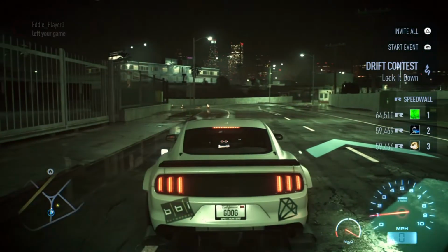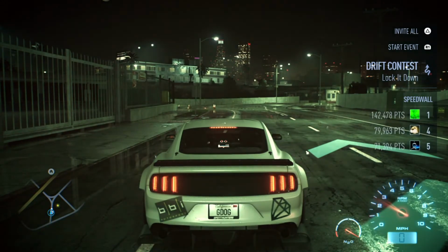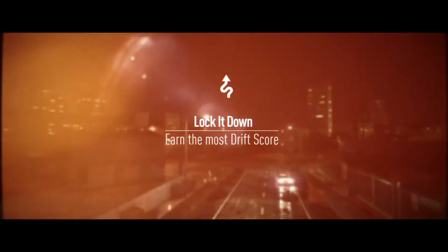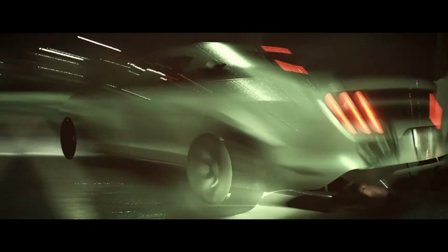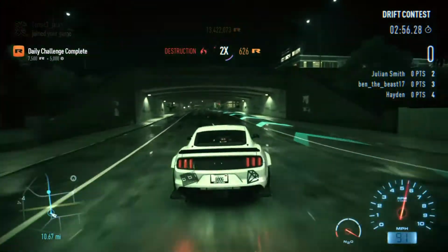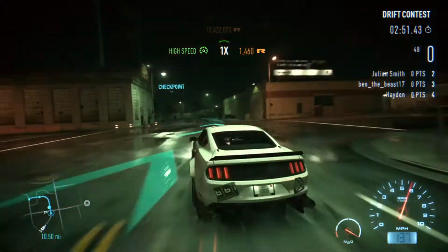So yeah, let's just see what this car sounds like. Whoa! That sounds pretty good. Oh my god. It's not as meaty as the Camaro, but I'm liking it still. Now let's just see how my tune has been turning out. Alright, Mustang. And I forgot to adjust the stance. What is wrong with me? Don't matter. I've been missing out, man.